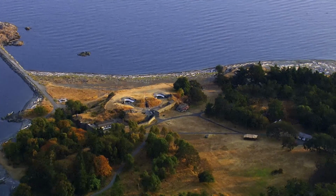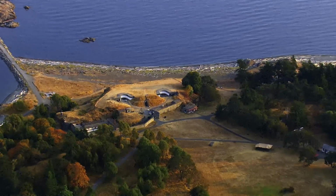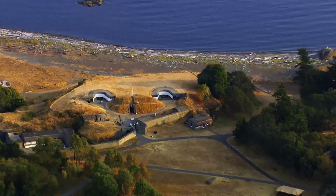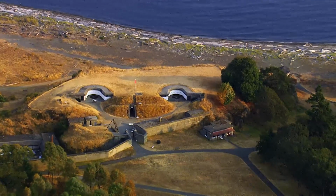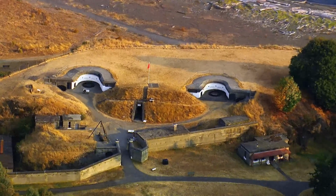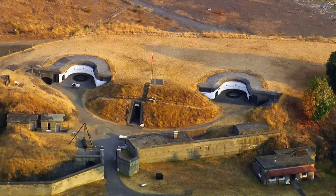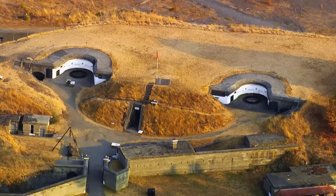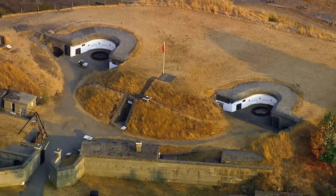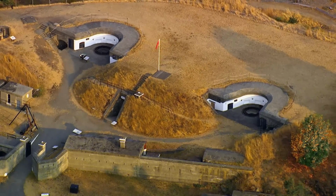Adjacent to Fisgard Lighthouse is Fort Rodd Hill National Historic Site, a building block in Western Canada's military legacy, and a 19th century symbol of Canada's move to independence. As we say, come for Fisgard Lighthouse, but stay for Fort Rodd Hill. Fort Rodd Hill is really the high watermark of the British Empire because this is one of the last forts of its type built by the British anywhere in the world.